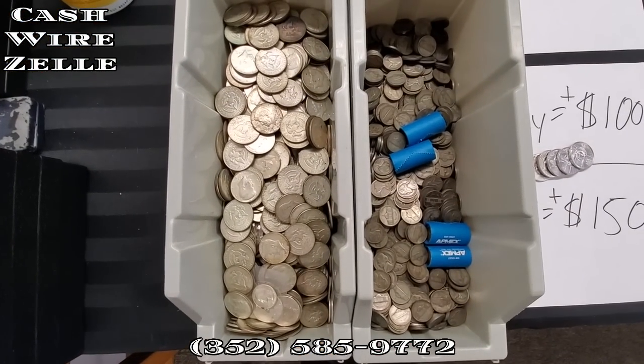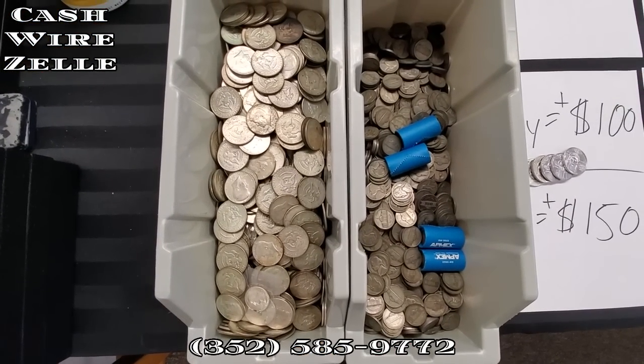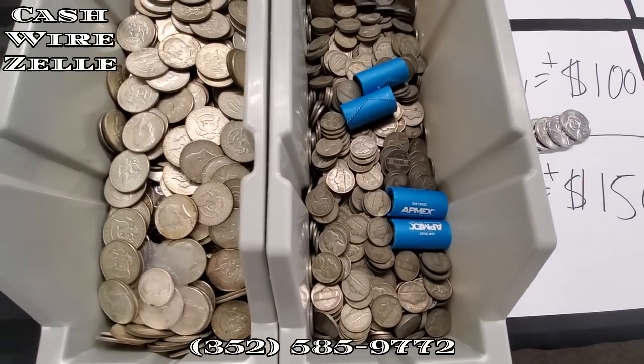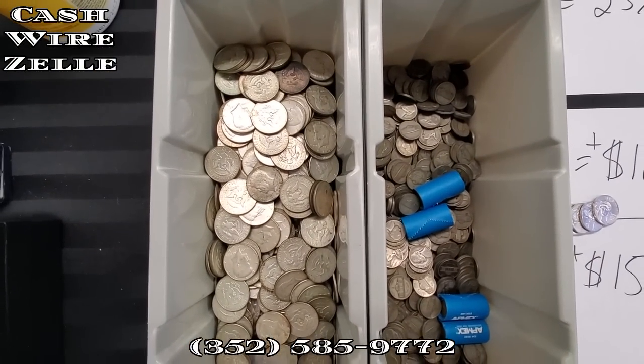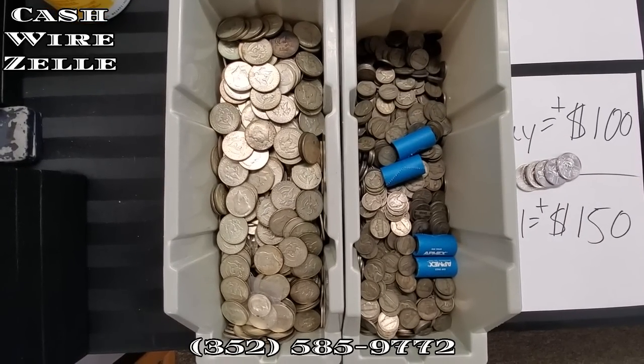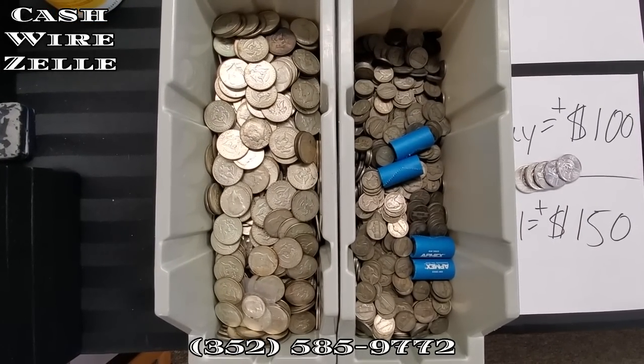Tim, all the way to the bins there, just to let you guys know we got plenty of war nickels and 40% in stock. We are still selling it at the spot value. So if you're interested in cheap silver, let us know. We got plenty of war nickels and 40% Kennedy half dollars in stock.